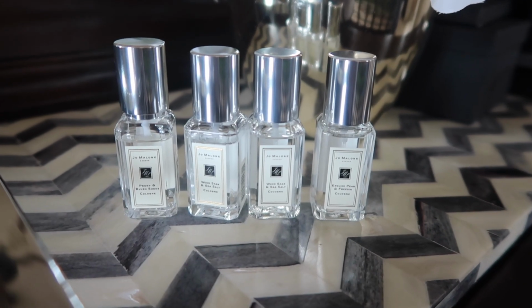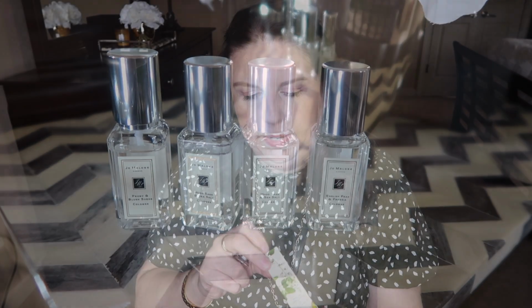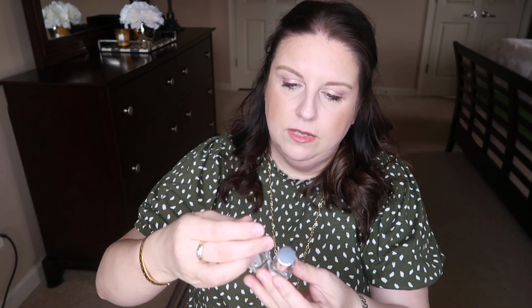Let me open the other one from the other side. Those perfumes are paired up together. And the lady at the store told me that they have done it intentionally like this so you can actually layer them on your skin, so you can use them together. Okay, so from the first package, I've got wood, sage, and sea salt, and English pear and freesia. So these are the first two. These are tiny little travel sizes.